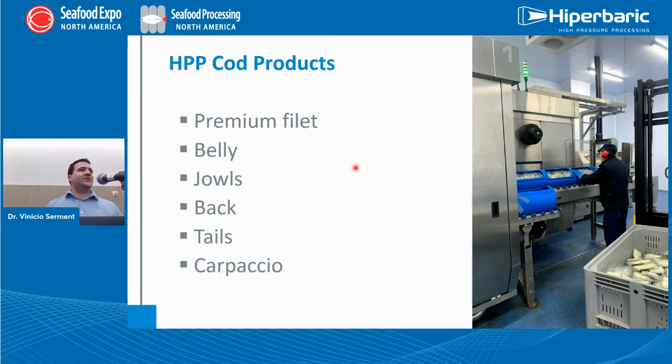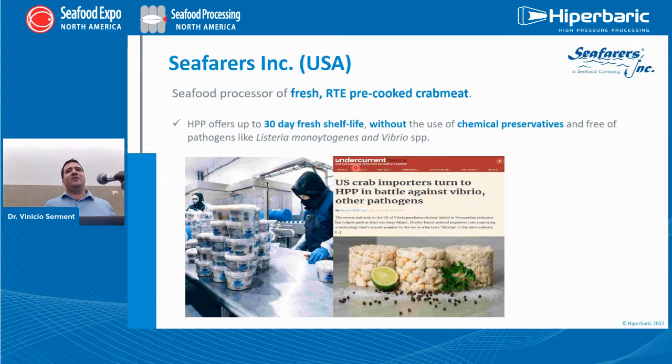We now get into the USA. In Miami, Florida, or close by, we have Seafers. They cook crab meat from Venezuela, imported to the USA, and apply HPP for shelf life extension and to minimize risk with Vibrio species, Vibrio monocytogenes. 21 to 30 days for a product that barely lasts 3 to 7 days in refrigeration. So three times at least that shelf life extension.